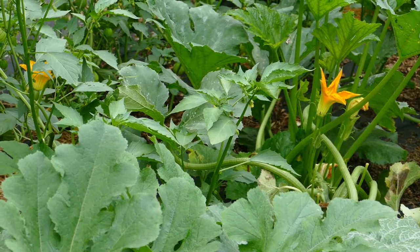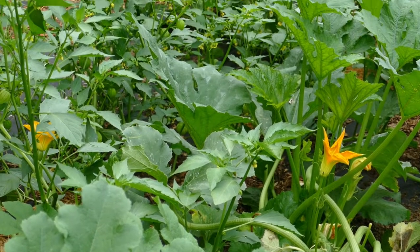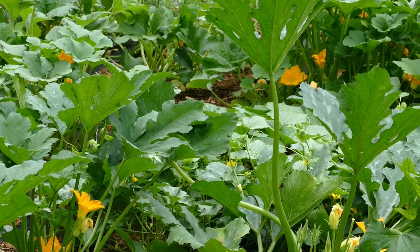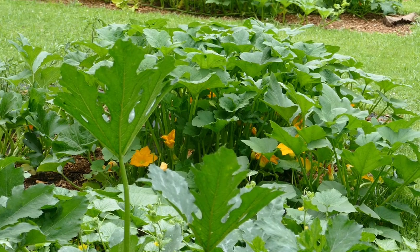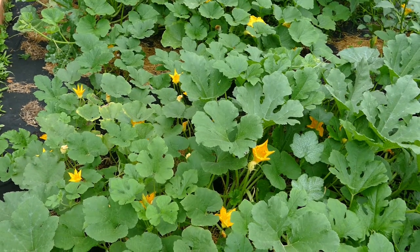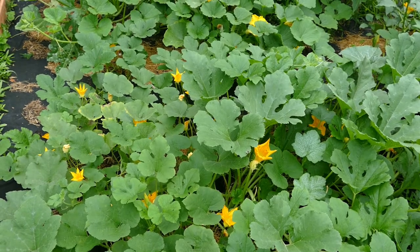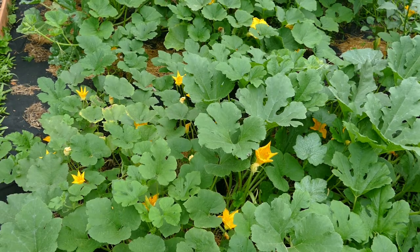One of the reasons I wanted to do the video early in the morning is that these things open up, and all these squash, it's just a field of yellow and green. There are also some cantaloupe blooms in there, some cucumber blooms. This is a winter squash, and it is blooming like crazy, and the bees are working very hard in there. That's good stuff.